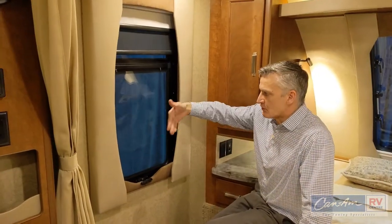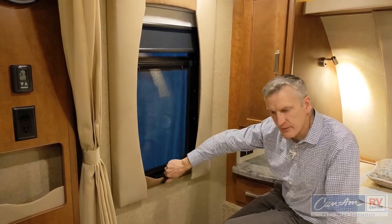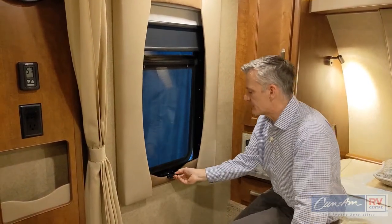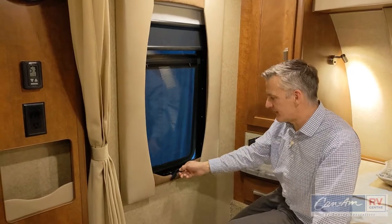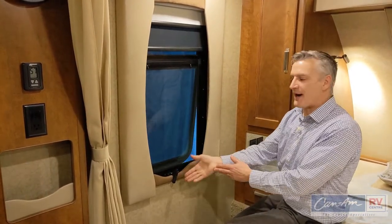As I mentioned, it's an awning style window where you just use the toggle to twist. Hold on, I'm almost done. Hold on, let's do it this way. Since Lance puts the better components in place, we can just use the twisty toggle. Simple little thing, but no other manufacturer uses that.